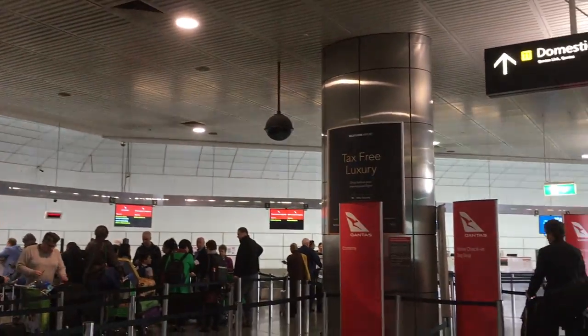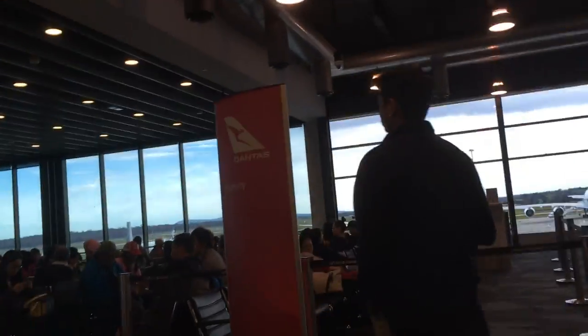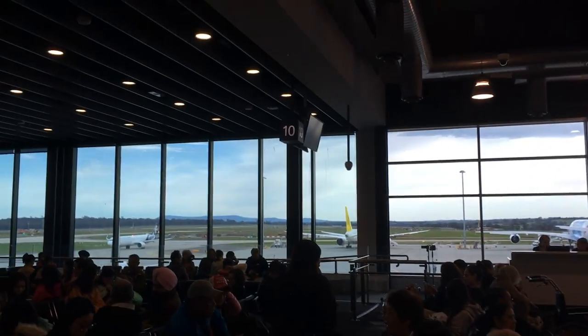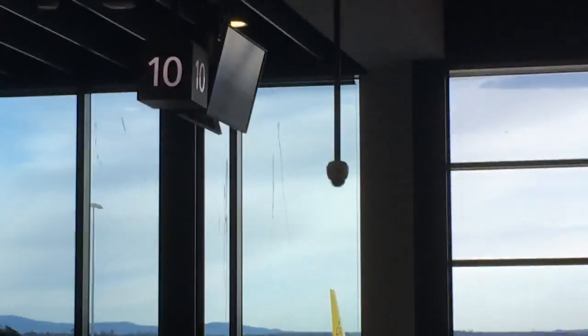Today I'm flying Qantas QF29 Economy Class to Hong Kong. I just got off my flight from Adelaide, which was delayed for quite a bit. Fortunately, I made it to the QF29 boarding gate just in time. Our boarding gate is gate 10.